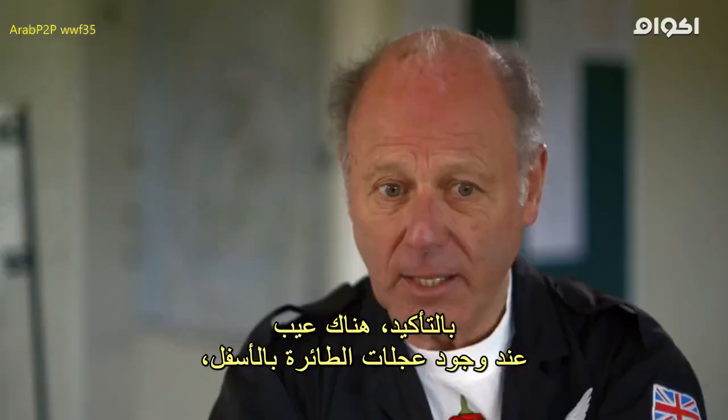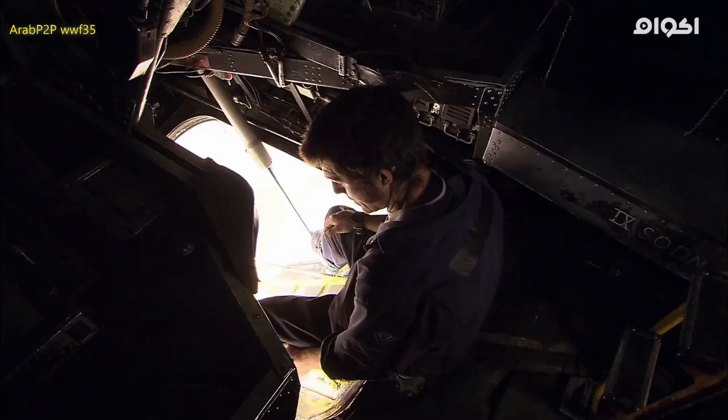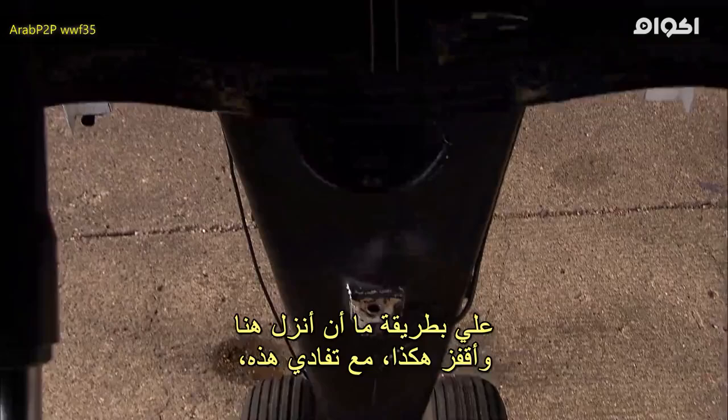Of course, there is a disadvantage that if you've got the undercarriage down, then just aft of the escape hatch is the nose wheel. That front wheel is staring at me. It's not going to do your dentures too much good. I've got to somehow get down there and jump that way while avoiding that, while trying to pull my parachute.